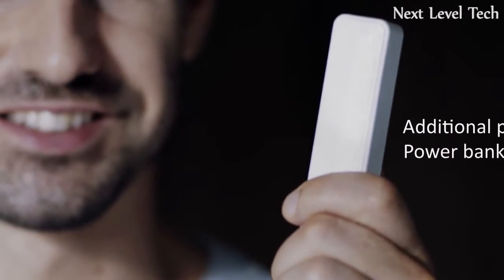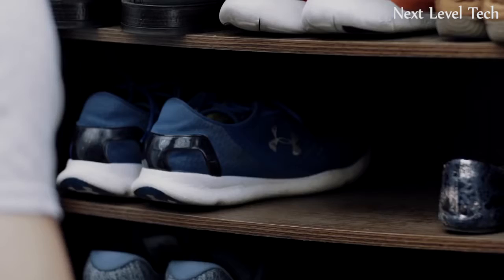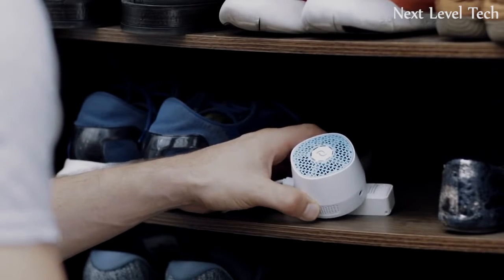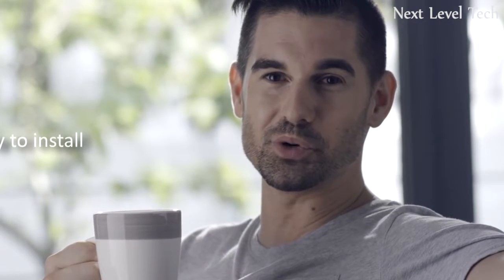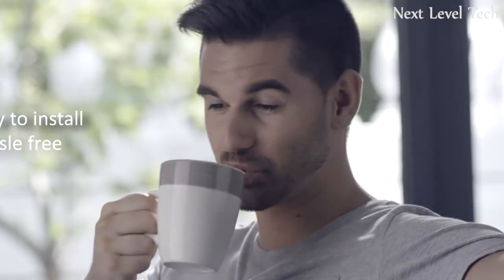And with an additional portable power bank, you can use VentiFresh all around the house. Such as treating the fridge when needed, under the kitchen sink, and of course, your smelly shoe cabinets. So go get a VentiFresh. So easy to install and 100% hassle-free. And that's what I call a clean job.